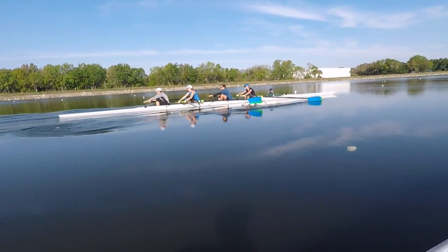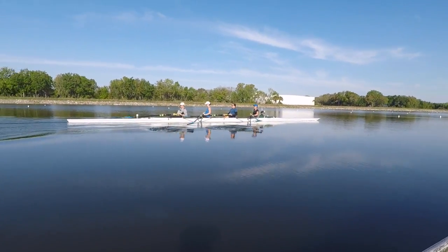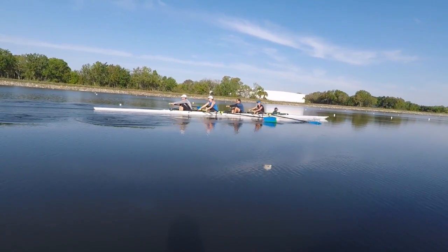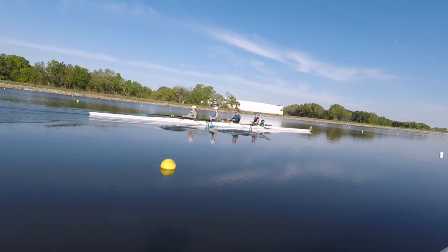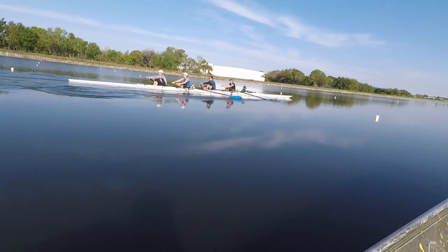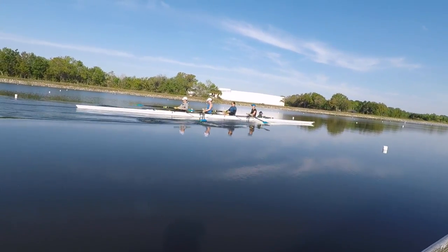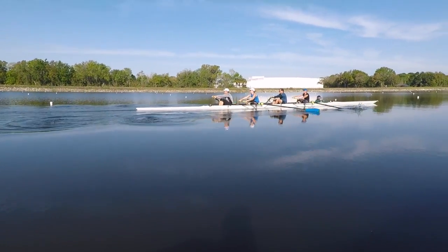A couple of rests. They rested when they spun and we had the incident with the fishing line. Looking good, we can see some fatigue setting in. Basically where I see fatigue setting in is just at that last section of the recovery. Everybody's kind of speeding up a little bit.